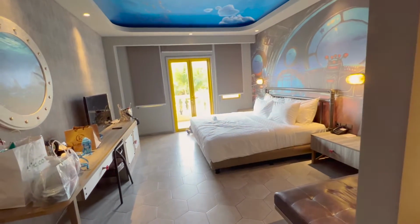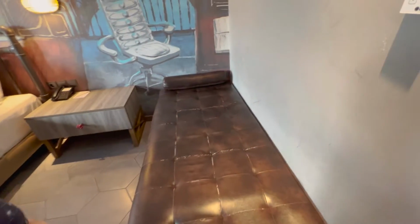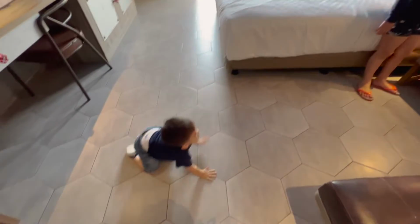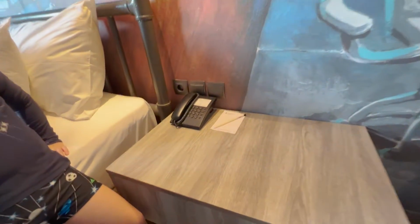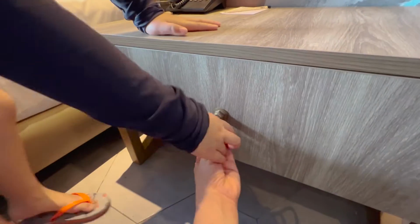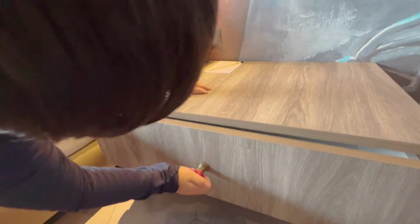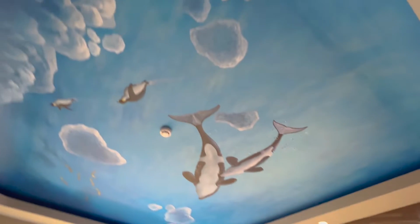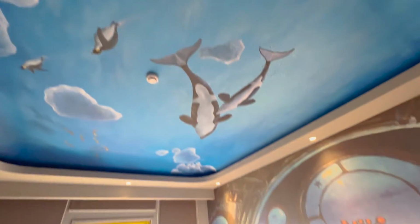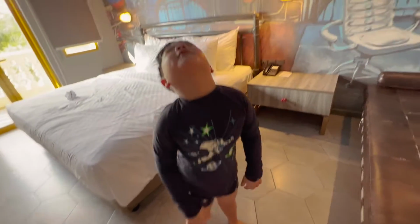Wow! Look at Jason, all excited. So we have a big sofa. Someone can sleep here. So we have the submarine team. Look at this. This is so cute, isn't it? What's inside? Oh, it's just a regular drawer. And we have a telephone, notes. And the room has a submarine picture, and whales on the ceiling. Maxon has already changed into his swimming clothes, and he's ready to swim.